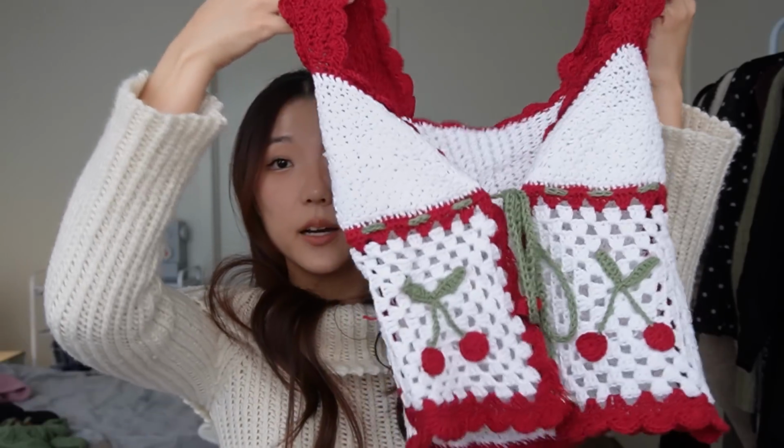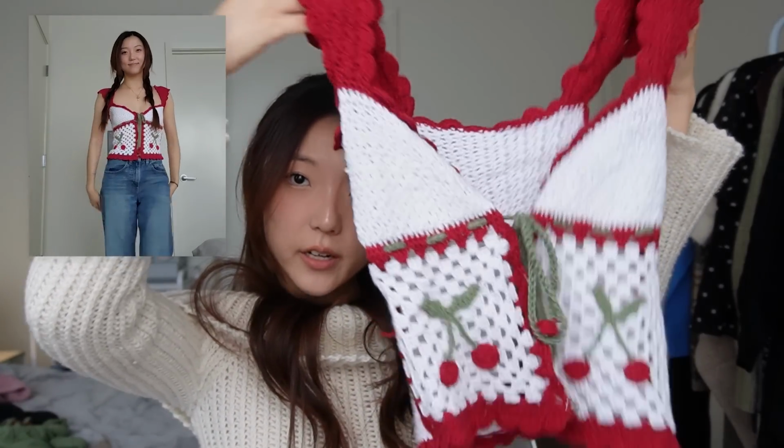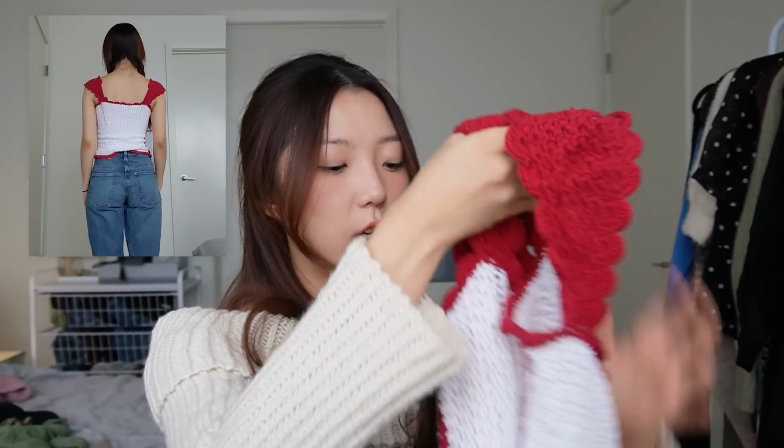This next top I am so proud of. I think she's so stinking cute. This is one of the very few multicolored projects that I have done before, but she's my little cherry top, cherry granny square top.